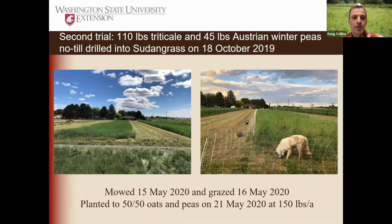So to recover things, we planted a cover crop of triticale and Austrian winter peas, and this was going to be grazed in the spring of the next year. And so that was successful. It was mowed. So we did a mowing and a grazing comparison. We only had 2 replications, so it's more of a demonstration than kind of research. But we mowed May 15th and then grazed on May 16th, and then planted another crop to evaluate the effect on the following crop of oats and peas on May 21st.